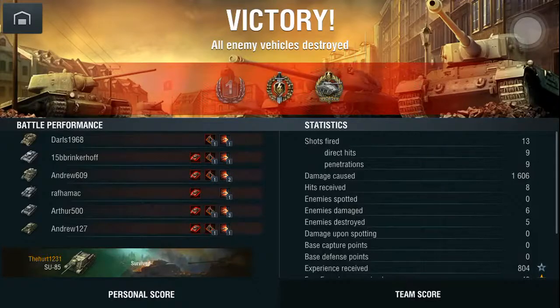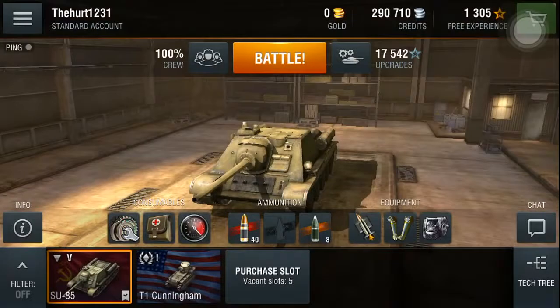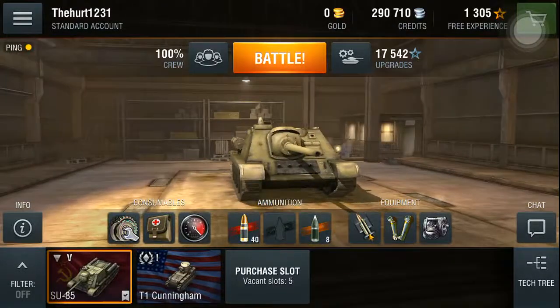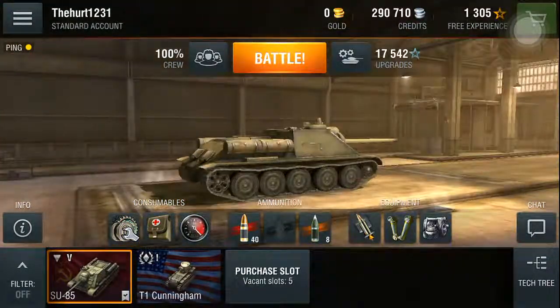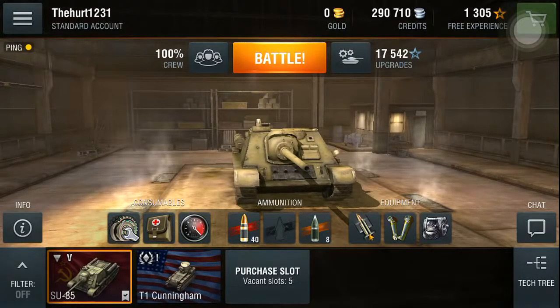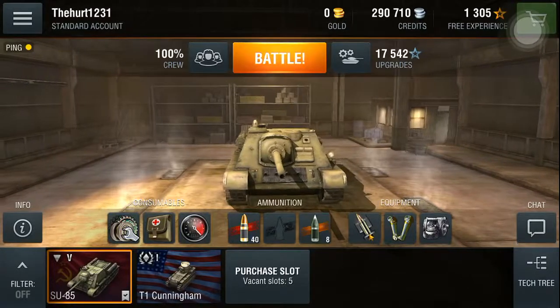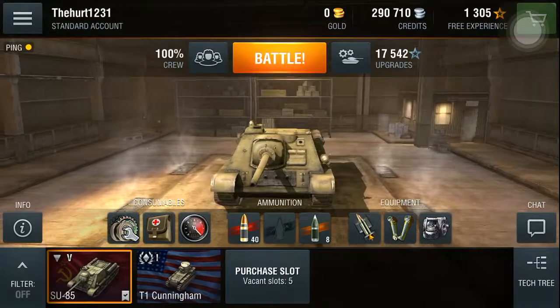So yeah, guys, the SU-85, I got a Mastery Badge First Class. Pretty good. Overall, really good tank. I personally think it's the best Tier 5 tank destroyer. Leave that up to you. I'll be reviewing the other tank destroyers and hopefully all the tanks in the whole game when I'm done.